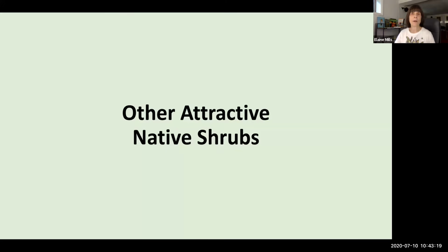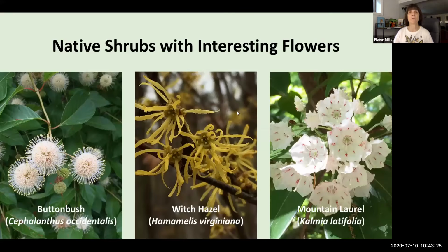Very briefly, we'll look at some other attractive native shrubs. I wanted to single these three out because of their interesting flowers. They have other attractive features as well, but the flowers are especially noteworthy. First is buttonbush, Cephalanthus occidentalis. The flowers look almost like small satellites. These are attractive to a wide variety of insects, and I think even hummingbirds. This particular plant likes wetter conditions. I've seen it growing, for example, beside a pond and in the aquatic gardens in Washington.